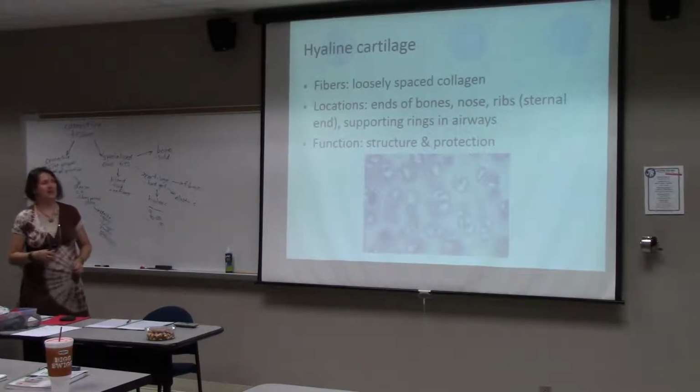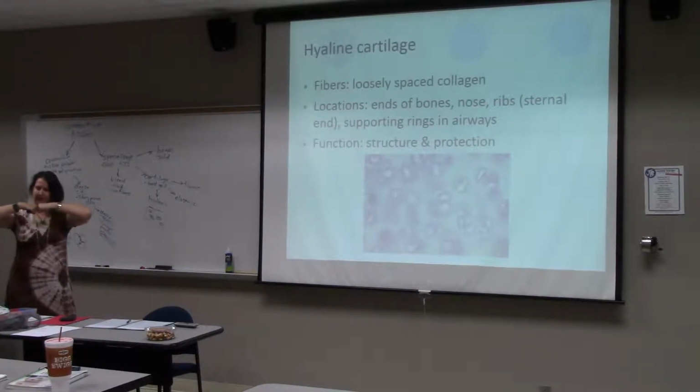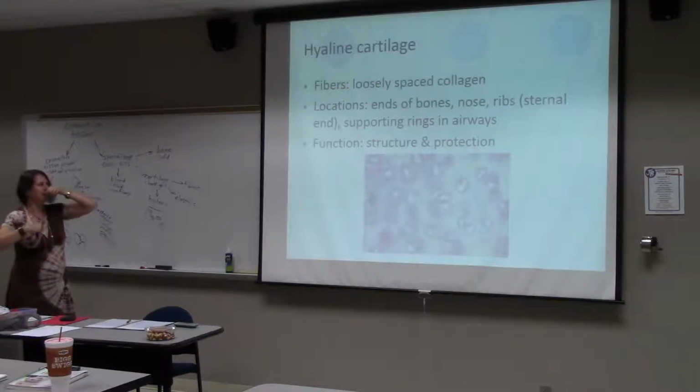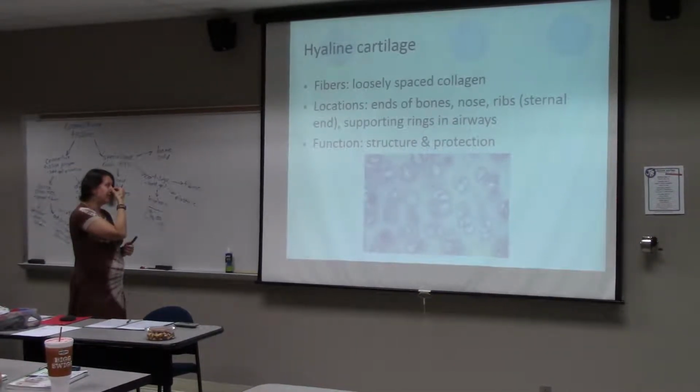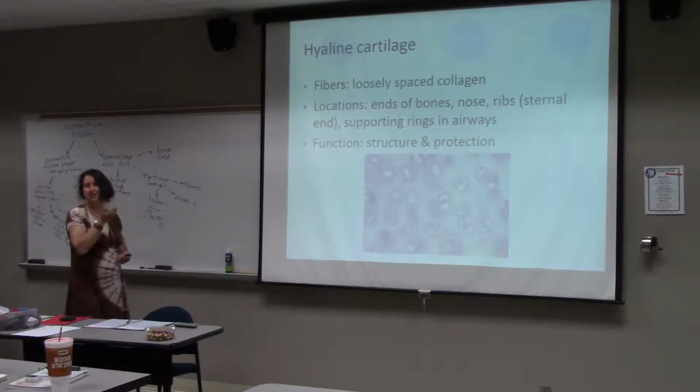Hyaline cartilage is found on the ends of bones, any place where two bones will meet. It forms most of your nose. If you feel up near the top of your nose, there's a little section that won't bend, and then after that there's a spot that does. That first part is bone. We'll see that on the skulls starting next week. And then the rest of it's hyaline cartilage.